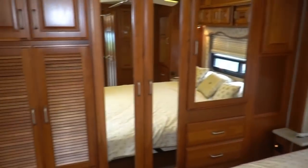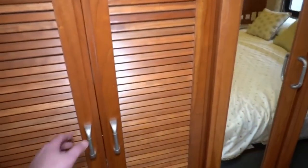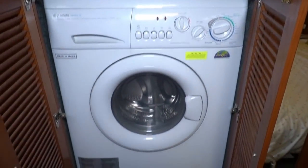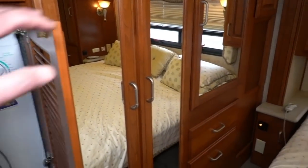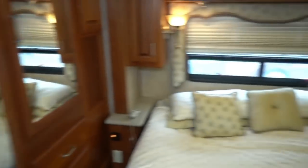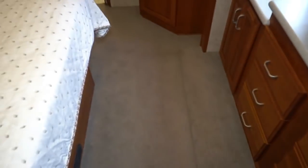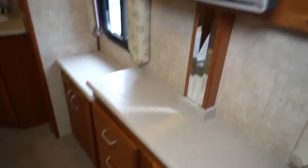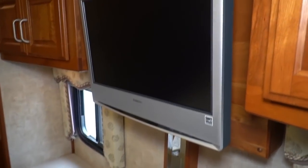It's got the washer and dryer. This is the combo units, a washer and the dryer. Big cedar lined closets in the back too. Big, look how deep that is. At the foot of the bed, you've got about 3 foot between the foot of the bed and right here in this slide out, thanks to these two opposing slides. And I'm going to show it with the rooms in too, of course. You got a TV.